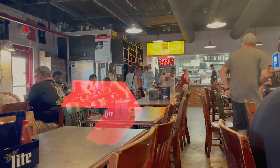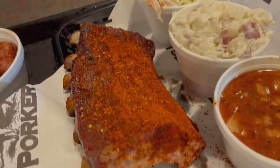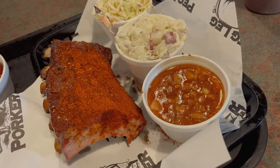Heard from multiple sources that Peg Leg Porker is the best barbecue in Nashville. So we're here, we're gonna see if that's the truth. We're gonna get some ribs, some sausage, and check it out.